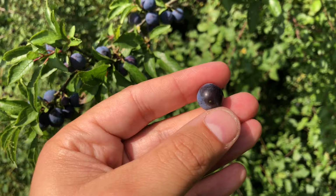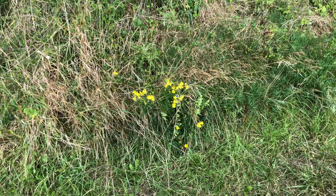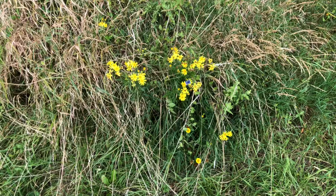Right, so I've just found a male common blue butterfly, which might not sound that unusual, but it's only the second one I've ever seen at Watermead. It's a stunning blue colour. It's feeding on this ragwort here.